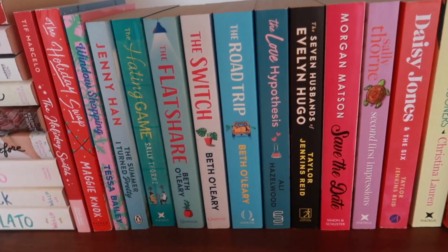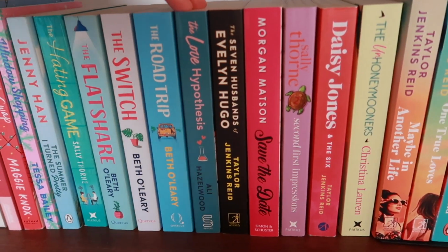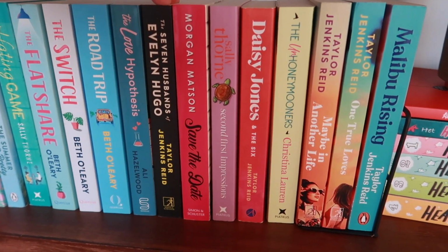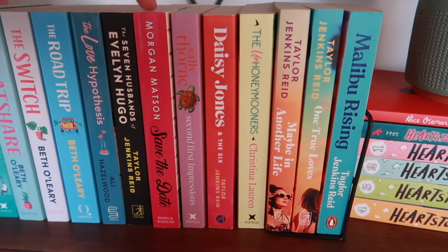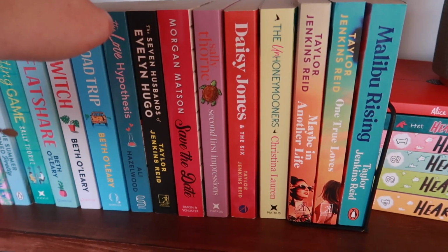Well, you can see that. So I have The Flatshare, The Switch and The Road Trip by Beth O'Leary, The Love Hypothesis by Ali Hazelwood, and then I have The Seven Husbands of Evelyn Hugo by Taylor Jenkins Reid. I have Save the Date by Morgan Matson. Love that book. I was not expecting to love it as much as I did.